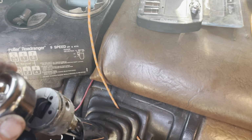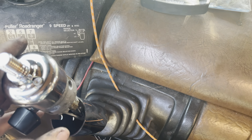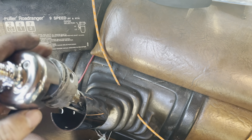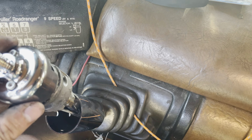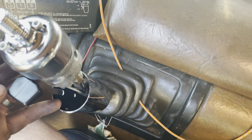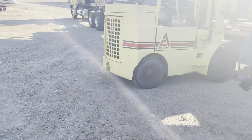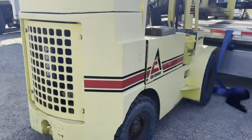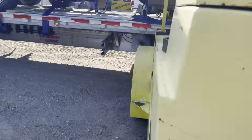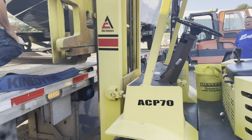Alrighty, then you just put your top cover on, which actually you can go. I don't get why it's. Man, I like this old forklift. I like old equipment if you can't tell.